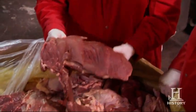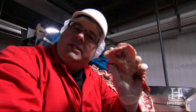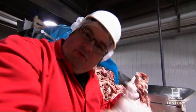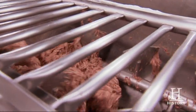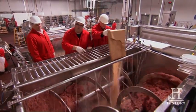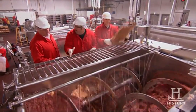But even with an all beef dog, you need more than just lean meat. This is very important when it comes to making a hot dog. This is fat trimmings. We've already seen the lean trimmings, but the fat is gonna add flavor and texture to our hot dog. One batch makes 40,000 hot dogs. This is their secret spice mix. This is what differentiates the flavor of a Cloverdale hot dog from anyone else.